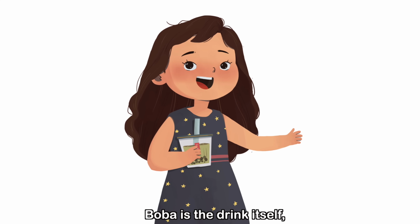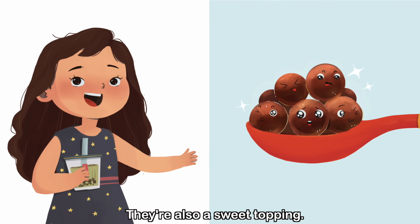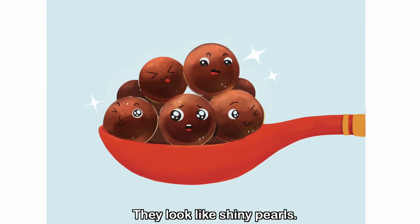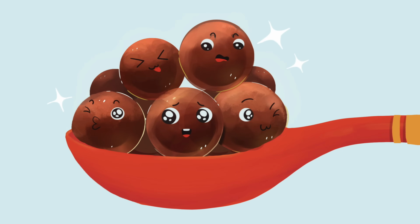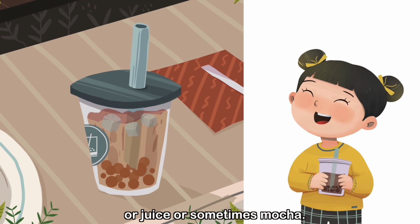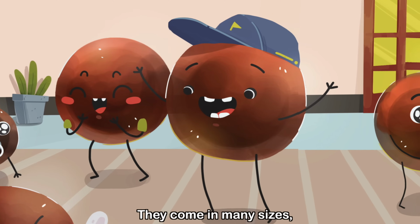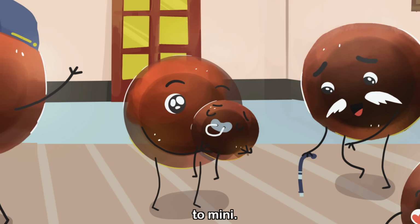Boba is the drink itself, but here's something amusing. They're also a sweet topping. Same name. Yes, it's confusing. They look like shiny pearls. They're made of tapioca. They're soaked in icy tea or juice or sometimes mocha. They come in many sizes, from large to small to mini.